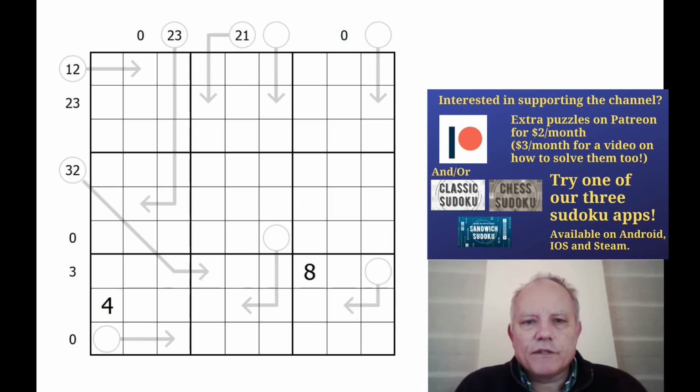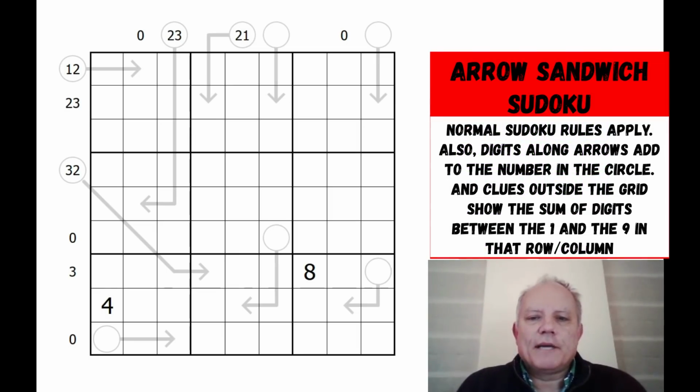Now, all of that said, this puzzle has come in from Ash and his girlfriend Sarah, and we're very grateful to them. I think this is a first-time compilation. They've been working on this together until they thought it was in good shape to send to us. And as I said, it's an arrow sandwich Sudoku.